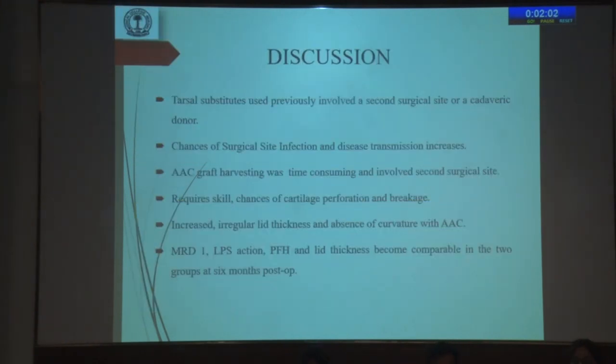Now, tarsal substitutes previously used involved a second surgical site or a cadaveric donor. This increased the chances of surgical site infection and disease transmission. Although MRD1, LPS action, PFH and lid thickness were comparable in the two groups, the autogenous auricular cartilage procedure was more time-consuming and involved a second surgical site.